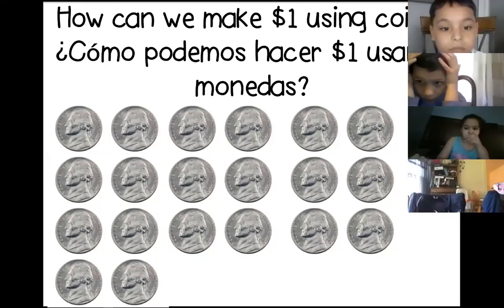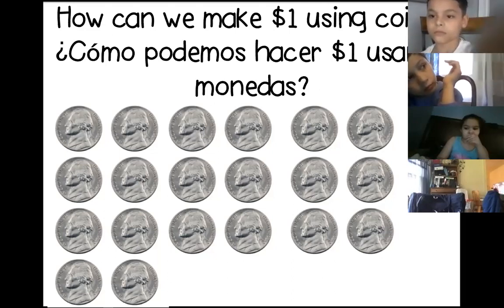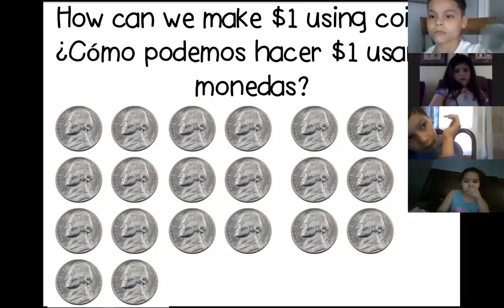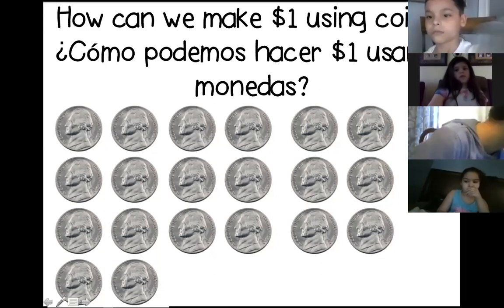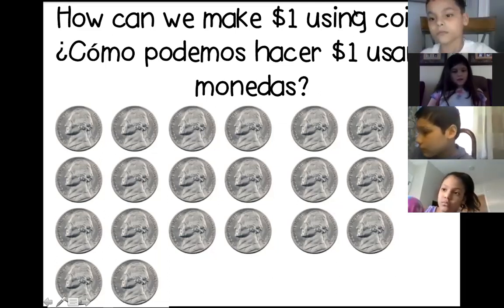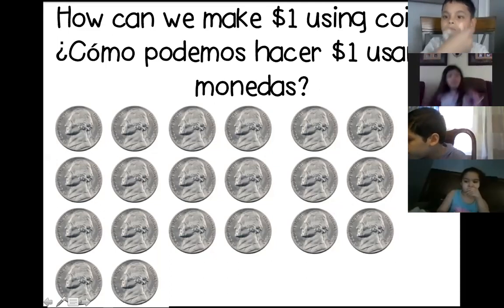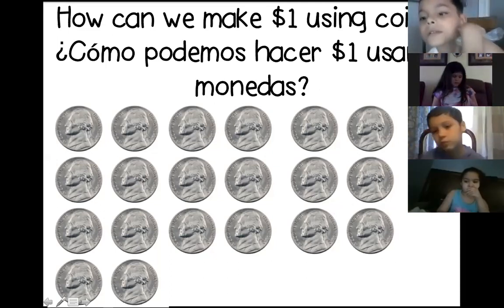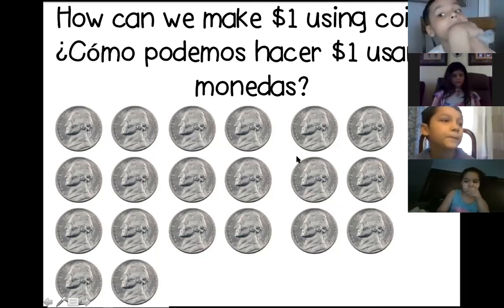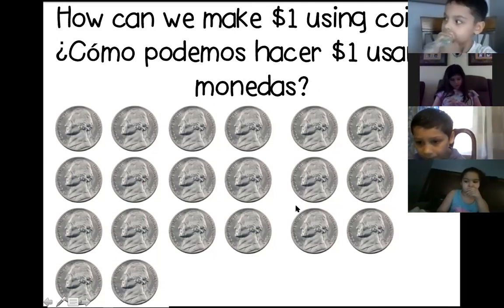So how many nickels? 100. The value is 100, but how many nickels did it take to make 100? 20. It did make 20. So my friends that had 20, correct. If you didn't have 20, that's okay. That's why we're practicing. You can practice drawing. You can ask your parents when you're done today if you can borrow some coins or go find coins of your own to practice on your own.